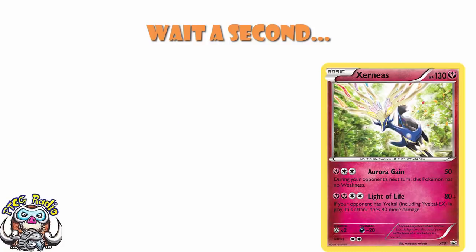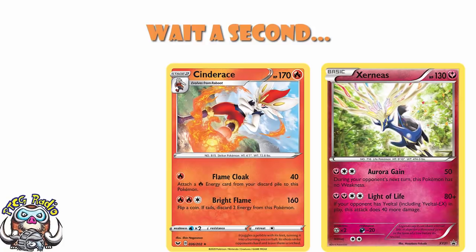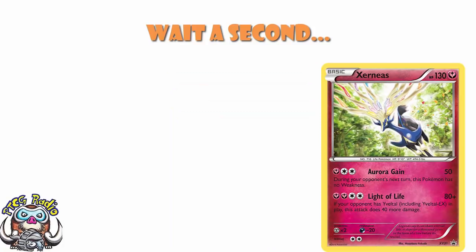Everybody, I did a video the other day with this Cinderace, and I showed you that people are massively overinflating its value because it's got the wrong retreat cost printed. It should be a retreat cost of 2, but every single print of that Cinderace has a retreat cost of 2, so it's not a £20 error card, it is a £1 rare card. Having said that, has anyone looked up the price of that Xerneas versus Eviltal deck? It ain't that cheap, ladies and gentlemen.